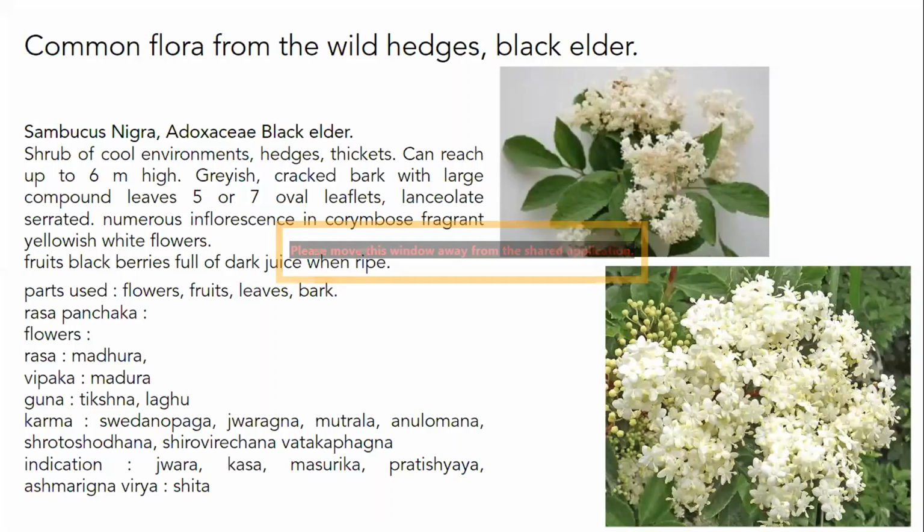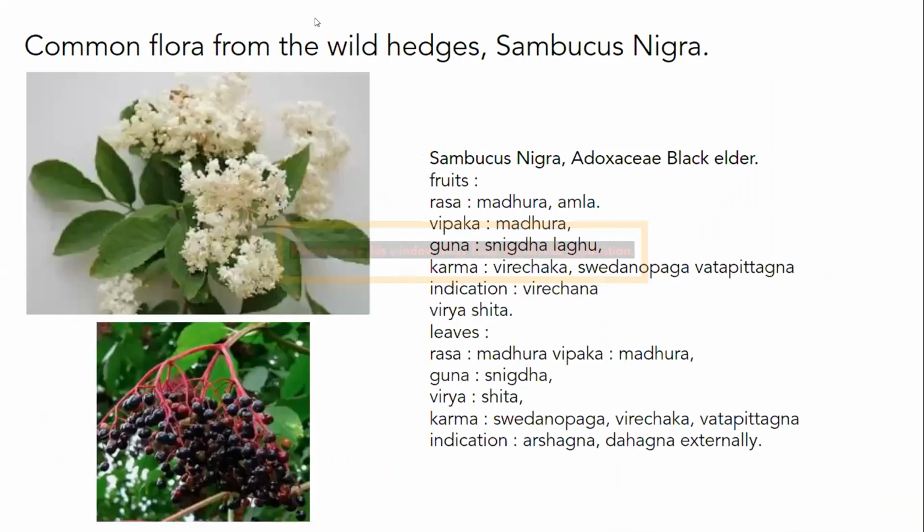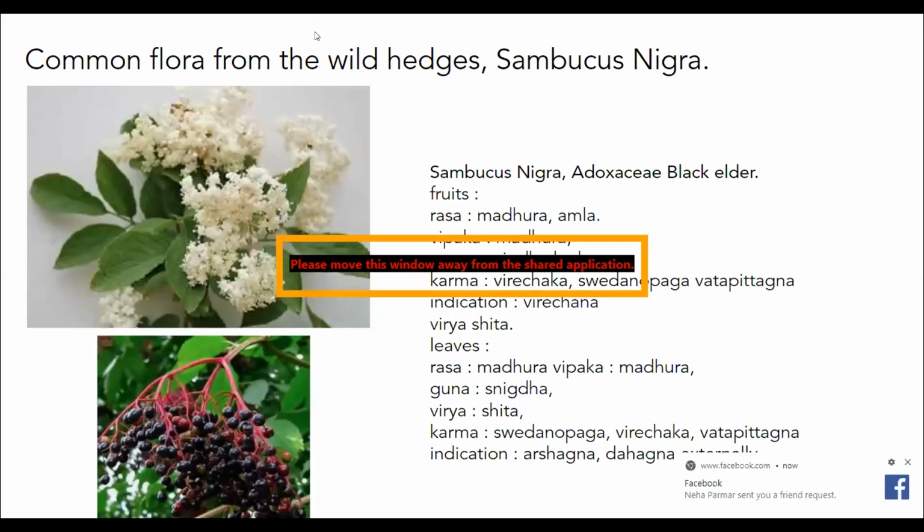So we use the flowers, the fruits, the leaves, and the bark. The bark was used in the old days. It's no more used nowadays, even in the countryside. You can find a description of the flowers actually from Egypt also. In Ayurveda, the rasa panchak from the flowers: madhur, the vipak is madhur, the gunas are tikshna, laghu, most probably. The karmas, it's a svedopak, mutrala, and anulomana. So the fruits, the rasa is madhur, amla. The vipak is madhur.